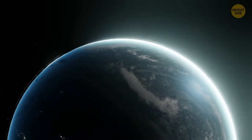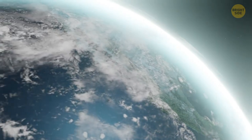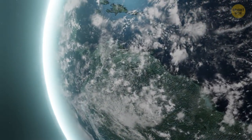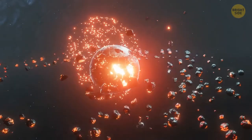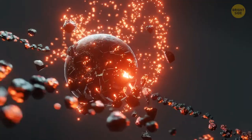From above, Earth looks pretty. 71% of its surface is blue, because of all that water, seas and oceans. There are also areas of green, yellow, and brown and white swirls. You press the button. The planet bursts apart in a hailstorm of rocks. They're what's left from Earth's thin crust and much, much thicker mantle.